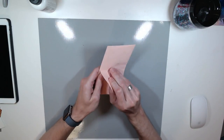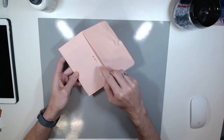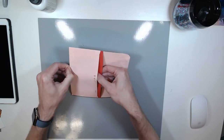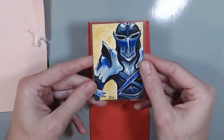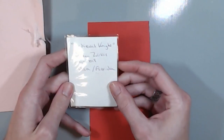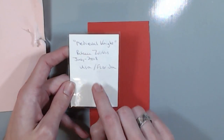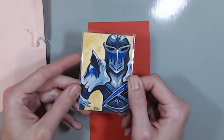For those of you who are a part of the ATC swap group, I think this is last month's. Let's find out. I always see these numbers and I'm always like, what are the numbers for? All right. Let's see what we got. Are you ready? I'm excited. Dude, look at that. That's awesome looking. Let's take a look at the details on the back here. Medieval Knight from Rebecca Zer... Oh, I'm going to butcher your name. I'm so sorry. She is in Florida, by the way, guys. So this was the medieval theme for July. Look at that. Man, that is excellent.